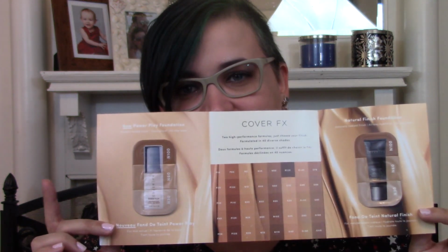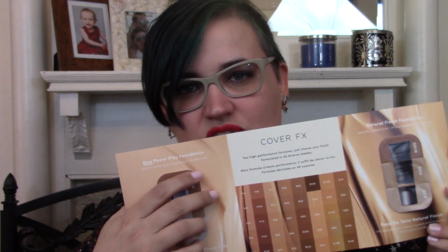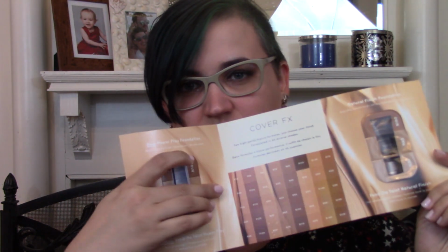I have a Cover FX sample of the two foundations that are their most popular. This is Power Play and the Natural Finish. I actually did not get enough in one of these to do my whole face, so I wound up having to mix two of them together to cover my face on each side. So I only got one use out of them, and I can't make an opinion on one use. So the sample was okay, but I can't form an opinion on it.